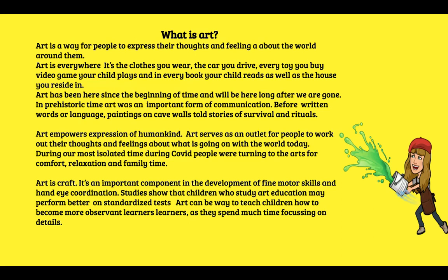In prehistoric times, art was an important form of communication. Before written words or language, paintings on cave walls told stories of survival and rituals. Art empowers expression of humankind. Art serves as an outlet for people to work out their thoughts and their feelings about what's going on in the world today. During our most isolated time during COVID, people were turning to the arts for comfort, relaxation, and family time.